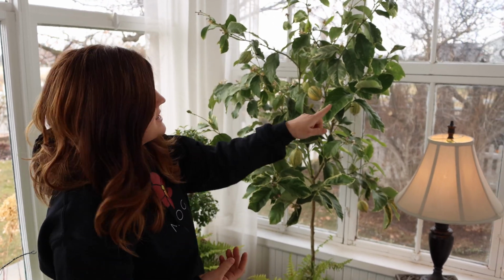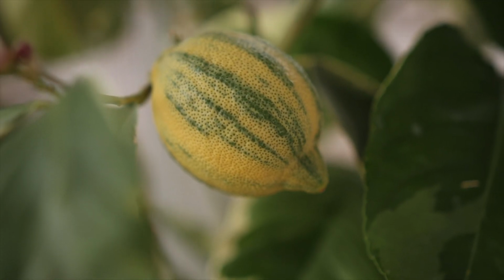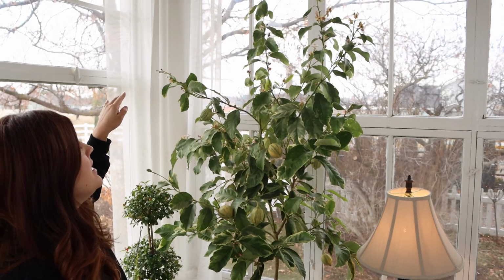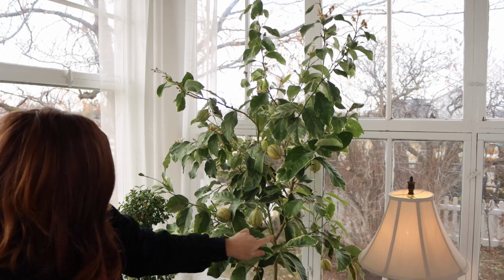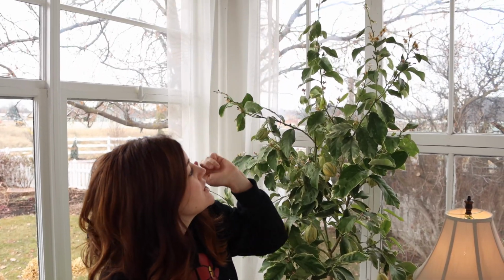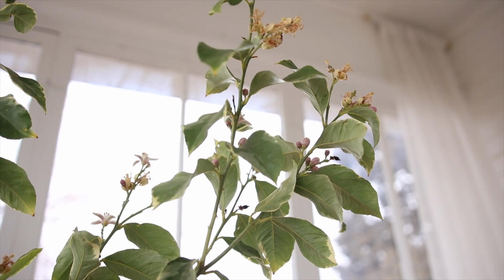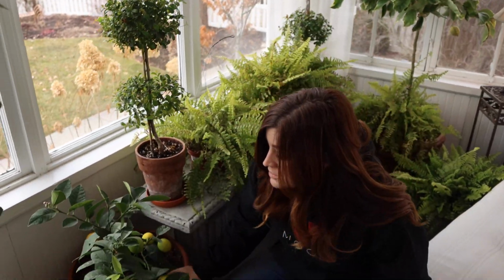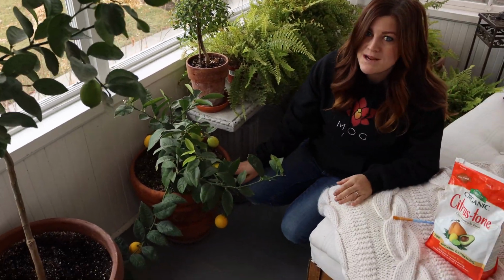And then the fruit's gorgeous. So yellow with green striping. And this one is clearly very happy because it's been blooming and it's setting new little fruit. So there's one there, one here, and you can look all over. There are little fruit and there's a whole bunch more buds, which is so exciting that they love this spot so much.